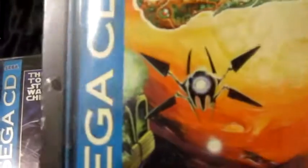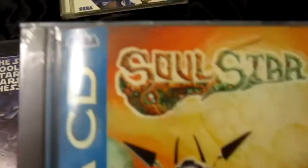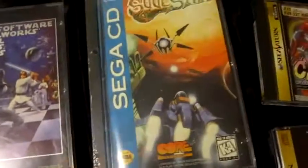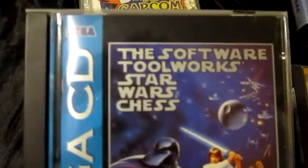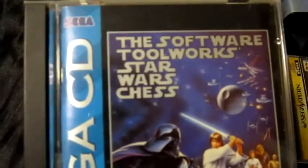And this is actually brand new, believe it or not. I was really surprised to find a brand new copy, especially for a decent price. I've been really wanting to get this one for a while, and the price suddenly dropped, so I went for it.